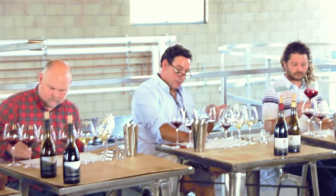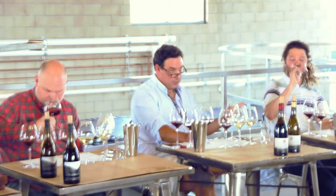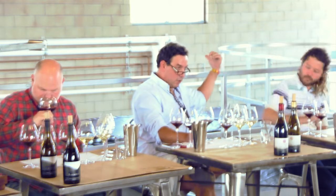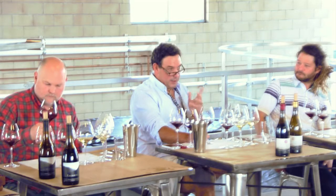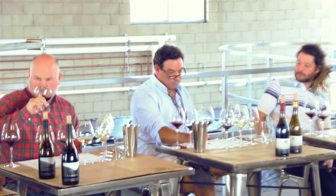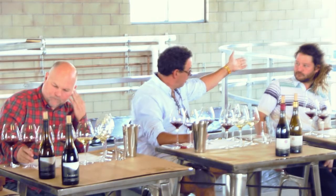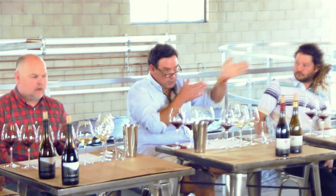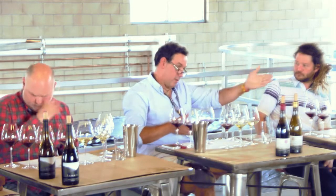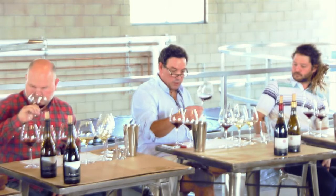Just for the record, I do 100% whole cluster and 50% new oak from one of the blocks on the very front of the property. It's called Pinots. I do a clone 667 in neutral oak, and that comes off 3A, which is when you're driving up towards the winery, there's a split in the road, and I'm literally within 100 yards of the fork in the road.